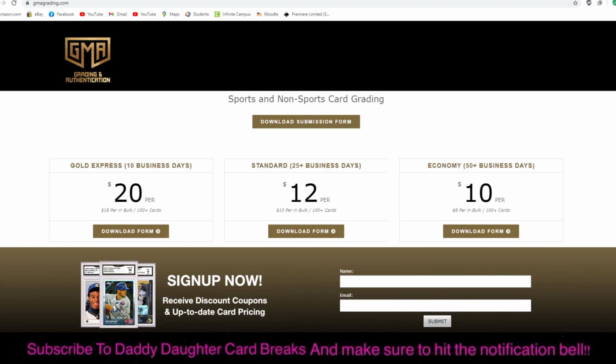But anyway, they have also raised their prices. As of right now, their Gold Express 10 business days is $20 per card. But their prices altogether are not too terribly bad. I don't think I would ever pay $10 per card and use their 50-day economy. If I was going to go the economy route, I would just go ahead and go PSA if you're going to be waiting that long anyway, because if you're trying to hyper flip something, you're going to want it back much quicker than that. So if it's for your personal collection, just go with PSA on their low-end pricing.